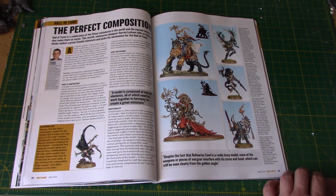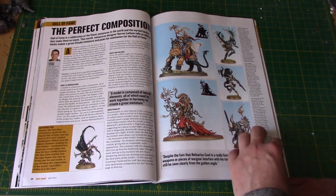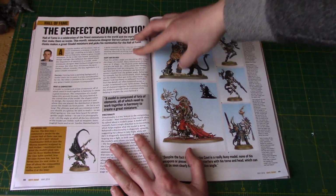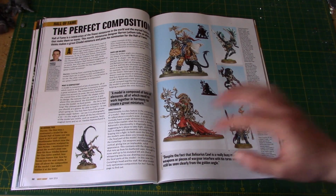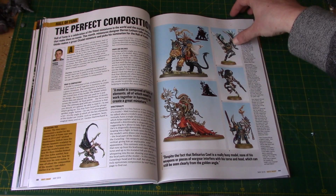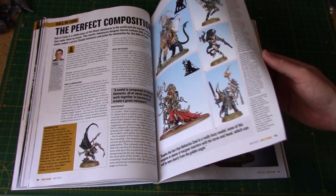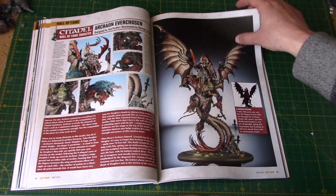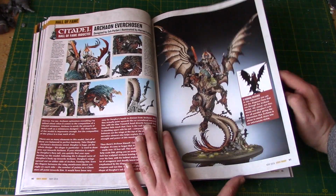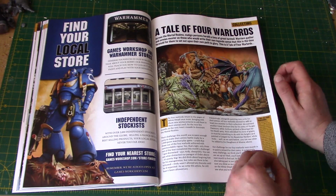Hall of Fame with a perfect composition. So I guess this is all about different parts of the miniature trying to work together, trying to get a shape, like you see these triangle shapes they're using there, poses and stuff like that. That's a really interesting subject matter to focus on, so I'm sure that'll be a very good read. Could come in handy for any of you converters out there.